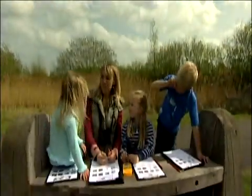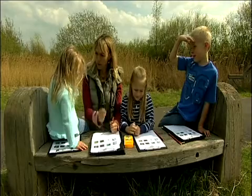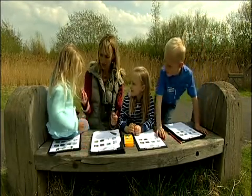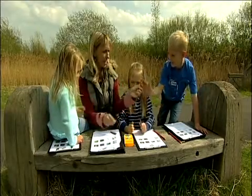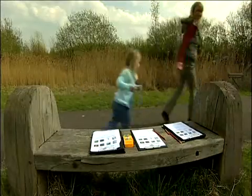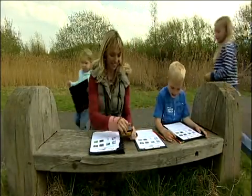Now who wants to know something fun we can do with a feather? You can either do it with a feather or a leaf, and we're going to make what's called a rubbing. So you need one of these each, a crayon, have a crayon, and now go and find yourself a leaf. Okay, go, go. Has everyone got one? Yeah.